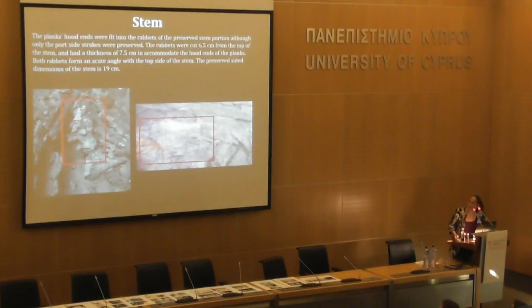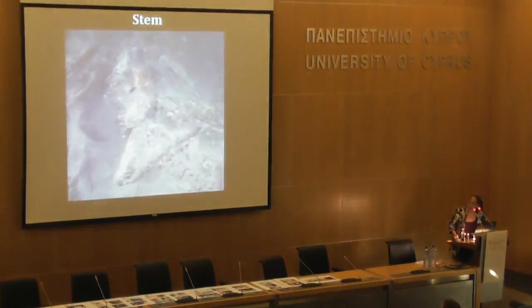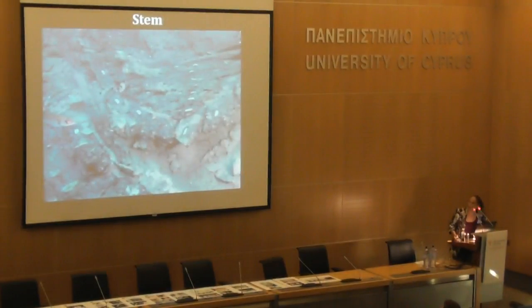So there is a rabbet on this timber, rabbets on both sides actually, that led us to the conclusion that it could be the stem, and also the position of planks that are entering this rabbet. Here on this image you can see this part that was interpreted as the stem, with the rabbet and the part of the edge of the plank that was meant to enter it. And also on the other picture, you can clearly see the rabbet on the other side.